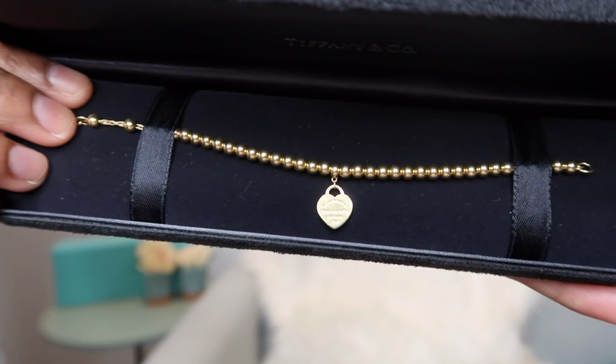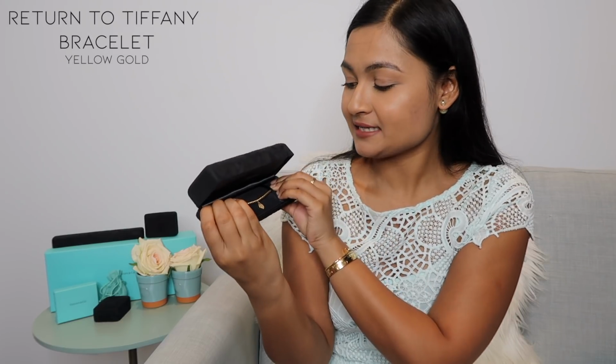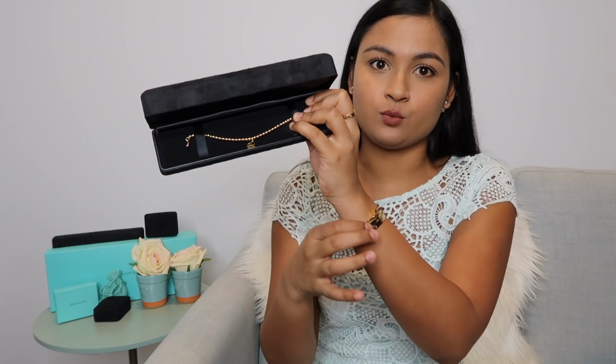I love this bracelet. I might even say that it's my favorite Tiffany & Co. jewelry piece. I wear this a lot. You've probably seen it a lot on my Instagram. I always stack it with my Cartier bracelets and it is my favorite bracelet, I think I'm going to say, from Tiffany. I love it so much.